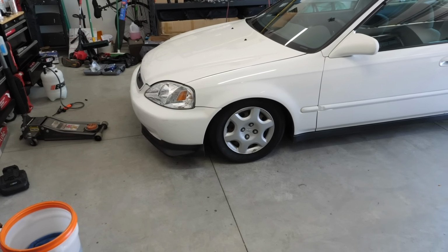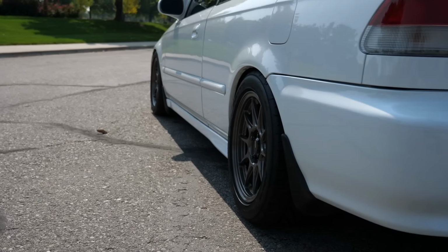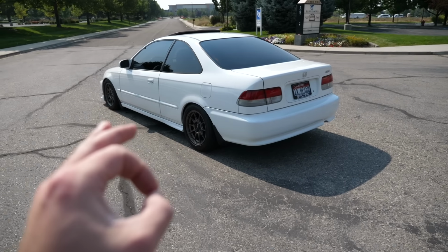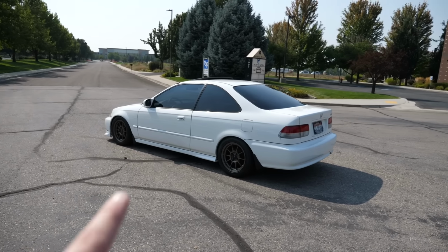I'm not really sure, but overall I think that the height is really good, especially now on the wheels that I'll cover here in just a little bit. I did have to raise it just a little bit, just a smidge. It might be a little bit too low, maybe even for the new owner, but I think it looks really, really good with this setup.